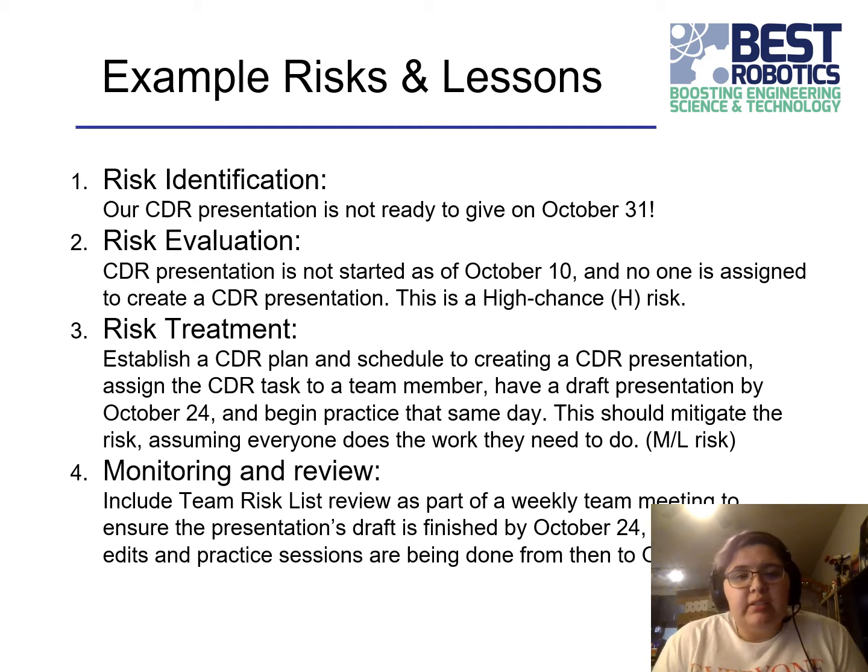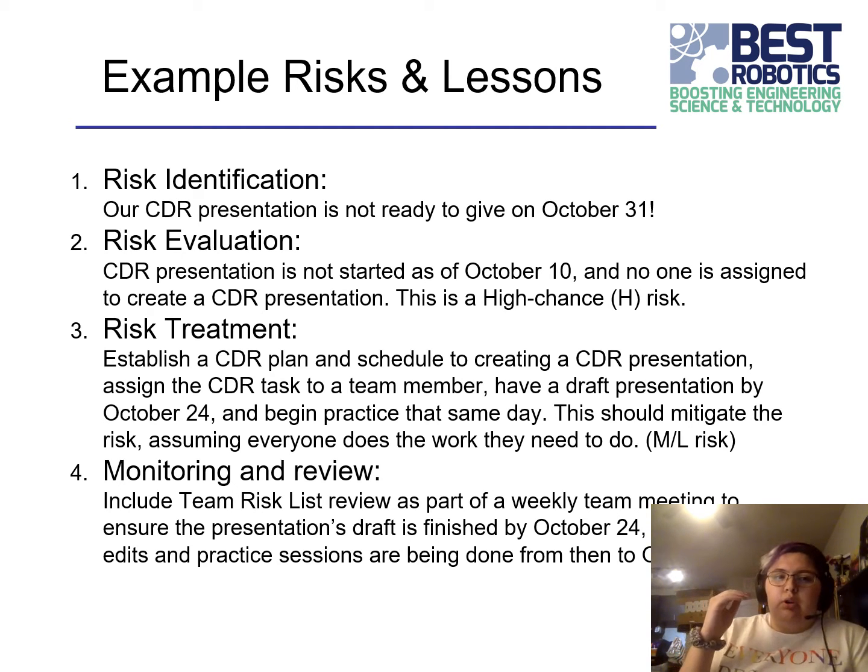If you notice, these steps kind of follow the engineering design process. So you're identifying the problem, you're identifying requirements and constraints, and then you're coming up with solutions, and then you're reiterating and continuing to do so.